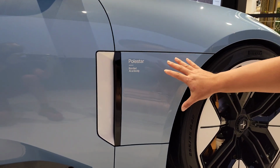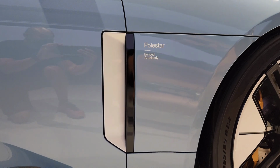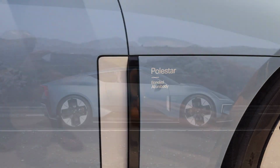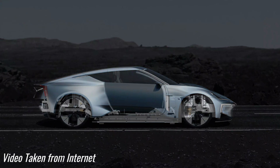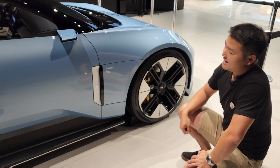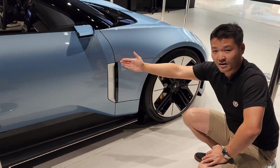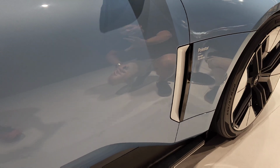We've got the Polestar logo here, we've got a bonded aluminium unibody logo, and I think this is the technology that they've kind of taken from Lotus, because Lotus were famous for the aluminium unibody construction. So I think that's really cool that Geely is trying to share this technology between the different manufacturers. And then we've got this big vent on the side here, which is functional, so that takes air probably from the bottom of the wheel well and exits that out on the side here.